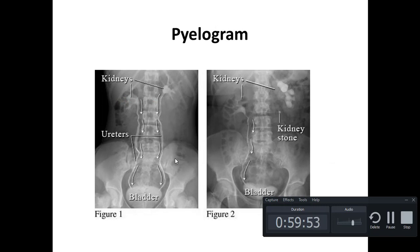Yeah, this is what a pyelogram looks like. I really suck at x-rays, so I'm not going to tell you what I see. But you can basically see where the kidneys, the ureters, and the bladder are.